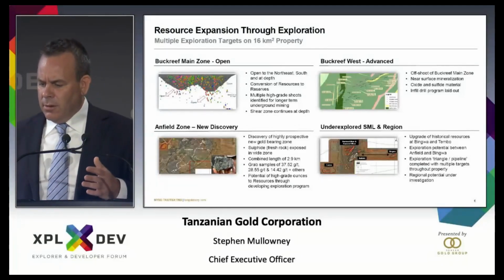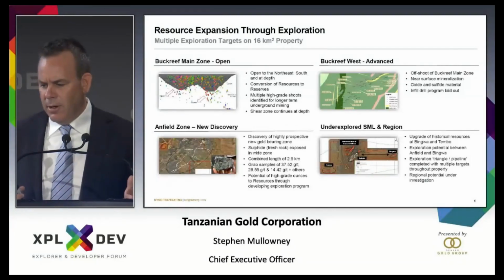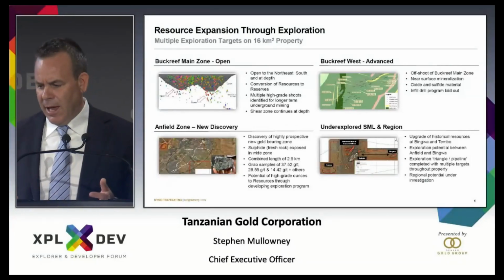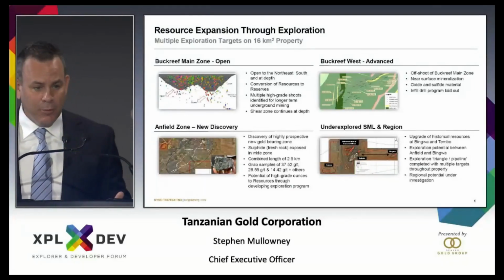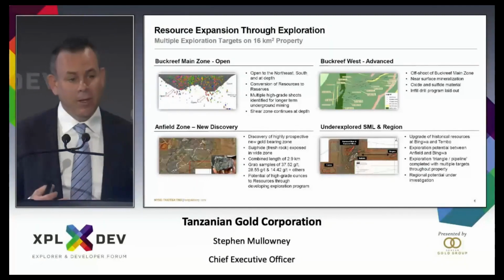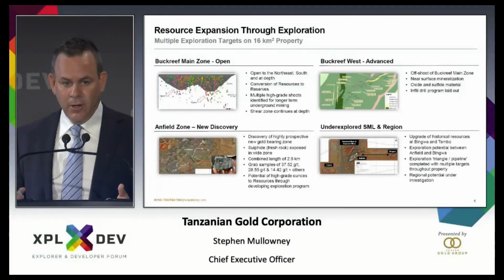There's one grab sample that we took from 30 meters underground. It came back at 37.5 grams a ton. Other grab samples, one was 28 grams a ton. Another one was 14 grams a ton. There has not been a drill bit put in this yet. And so we look very much forward to looking at this.